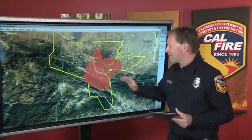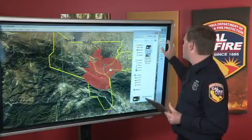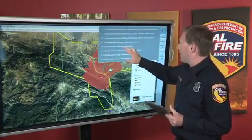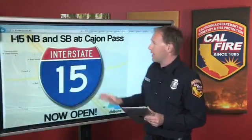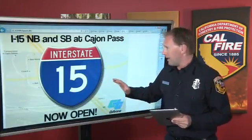And with how fast this fire is moving, it is critical that if you are in this evacuation area, that you heed those evacuation warnings and that you immediately evacuate from this fire.